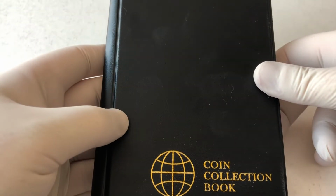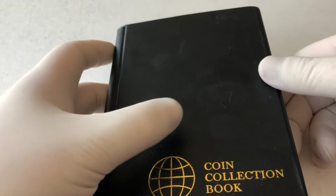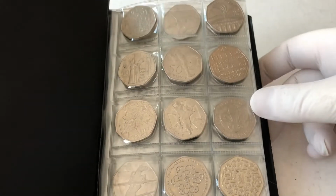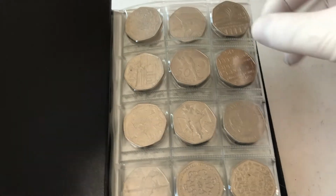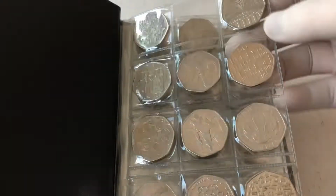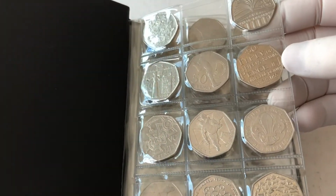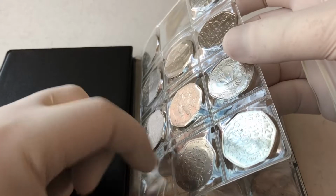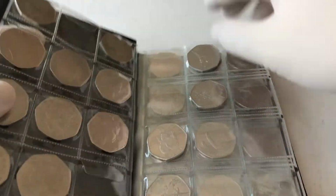I'm going to do another 50p hunt today. As you can see, I've now finally sorted out my album. So this is for all the circulated 50ps. I've just got only a few gaps now, which is nice. The gap there will probably never be filled because that is Kew Gardens.